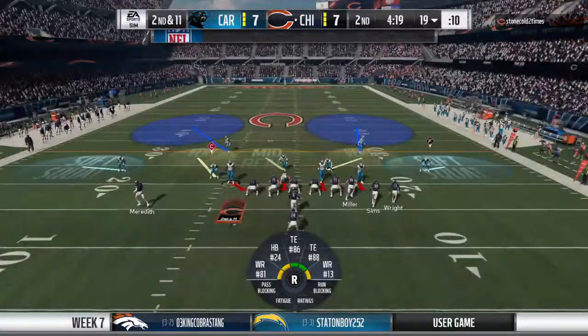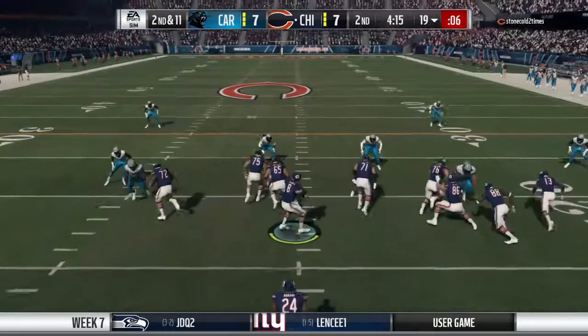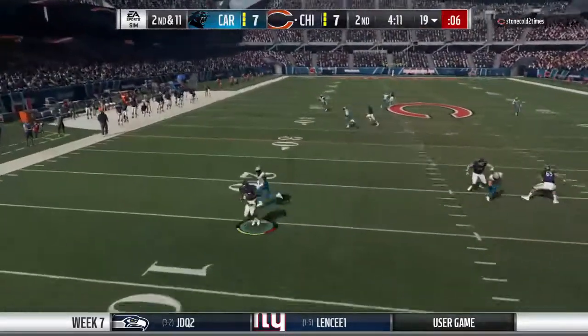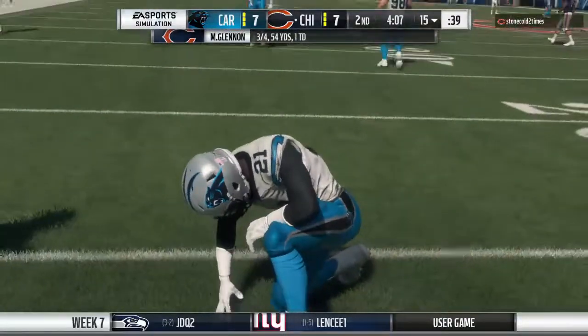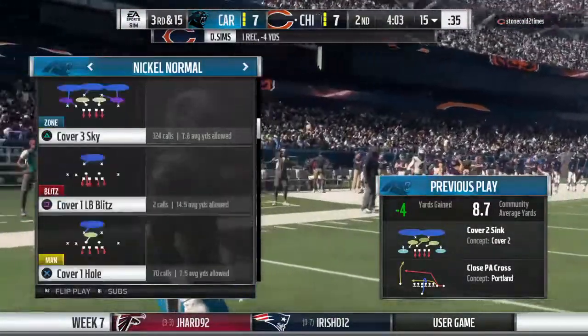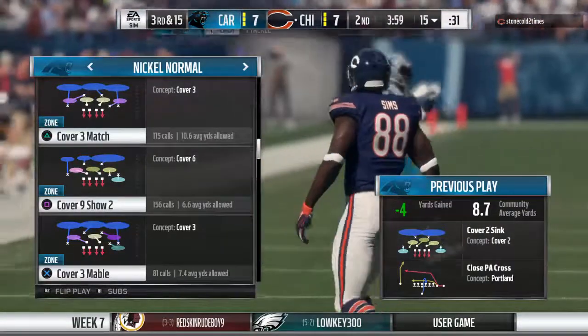Double tight. All right, here we go. Off the play fake, he'll look to throw. Throw left side complete. It's Sims. And he'll lose yardage here, back to the 15. It's a loss of 4. Now 3rd down. A pass for negative yardage, obviously no good.